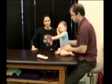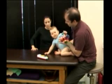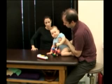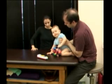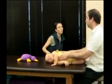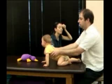We continued working with Nolan for a few more sessions, getting his head to come more to the middle. But within a short period of time, it became practically impossible, as you can probably see, to tell the difference between his right shoulder and his left shoulder. And at that point, the mother agreed that we can stop doing the lessons.